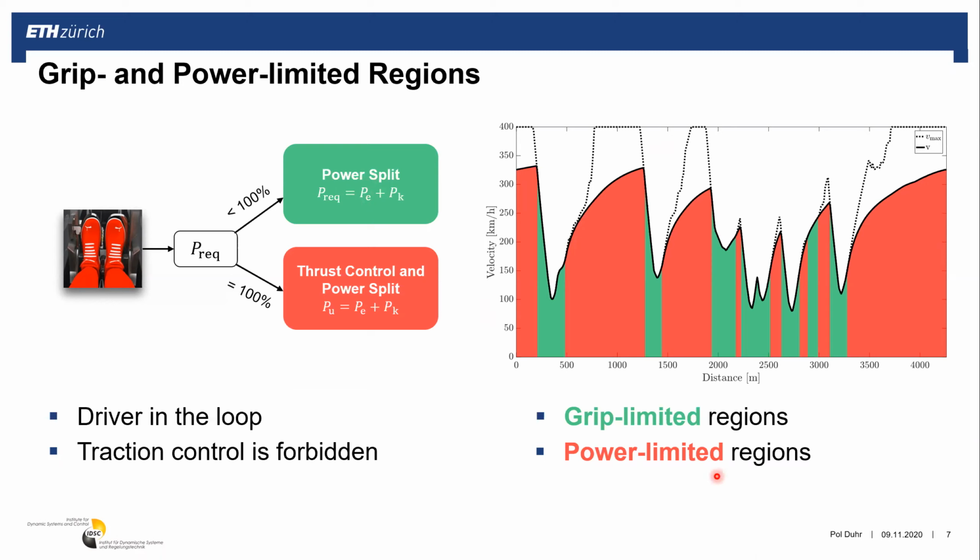Here we are power limited, so the wheels are pointing straight. We could go as fast as we like until the next braking zone, and only the propulsive power that we put in limits the velocity that we can achieve. And here we can do thrust control, so the energy management can decide on how much power to provide in total and how to split it up between the actuators.